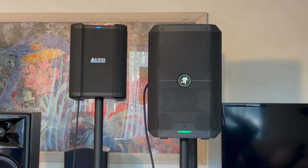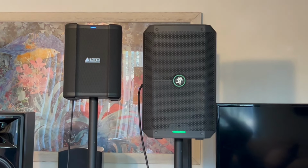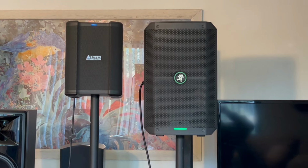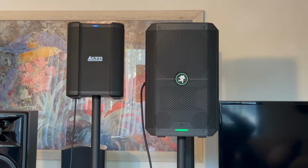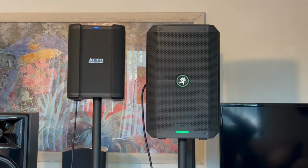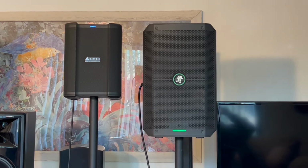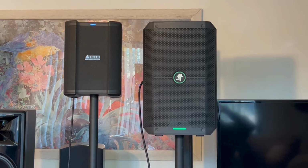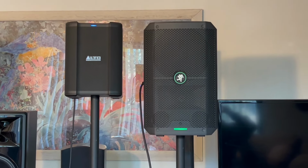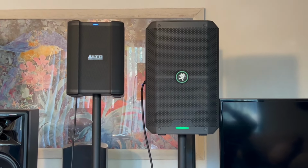So what I'm going to do right now is level match these speakers. If you've seen any of my sound demo videos in the past, I emphasize that when you're doing an A-B listening comparison, the volume has to be exactly the same, or else your brain will be fooled and you'll automatically pick the speaker that's louder. Especially when you're watching a YouTube video, you're not in person, and the microphone I'm using is not professional grade, so you don't want to be fooled by the louder speaker.